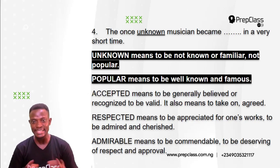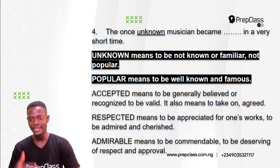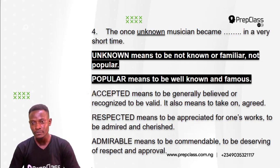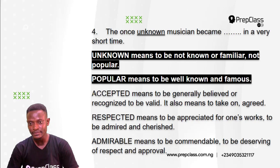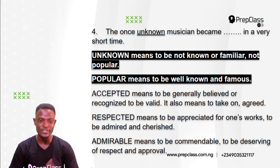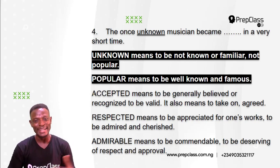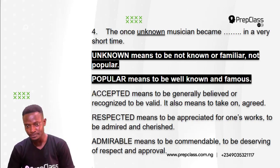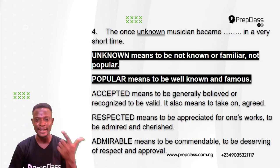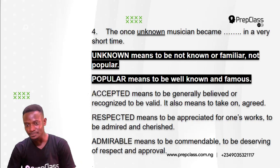It is not accepted. Accepted means to be generally believed or recognized to be valid. It also means to take on, to agree. It is not respected. Respected means to be appreciated for one's work, to be admired and cherished. It is not admirable. Admirable means to be commendable, to be deserving of respect and approval.